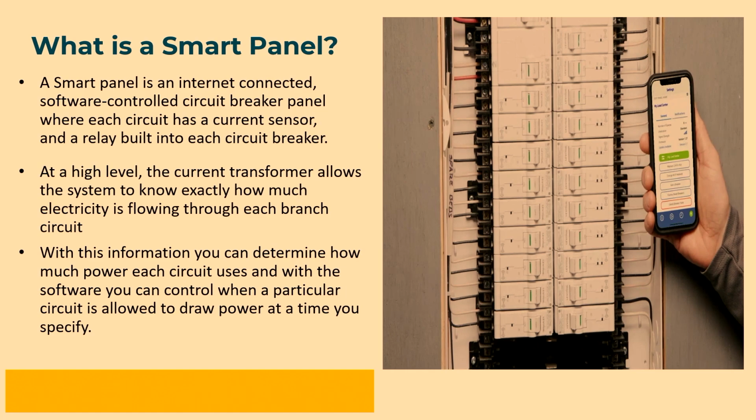What is a smart panel? So a smart panel is an internet-connected, software-controlled circuit breaker panel where each circuit has a current sensor and a relay built into each circuit breaker. So at a high level, each current transformer allows the system to know exactly how much electricity goes through each circuit. And with that information, we're able to determine how much power each circuit uses with the software, and you can control when a particular circuit is allowed to draw that power at any time that you specify.